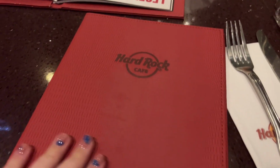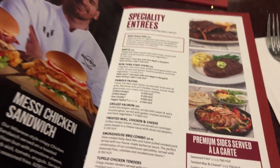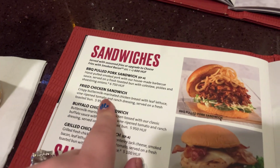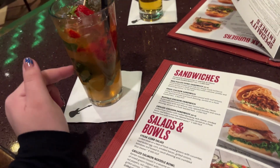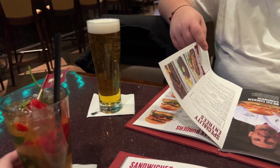We've come to the Hard Rock Cafe for some lunch. We're just perusing the menu. I think I'm gonna go for a fried chicken sandwich. Surprise, surprise. I've got a strawberry and basil lemonade. I don't know why it looks that colour, because it doesn't look that colour in person. And Sam's got a Hungarian beer, even though he said he wasn't drinking.